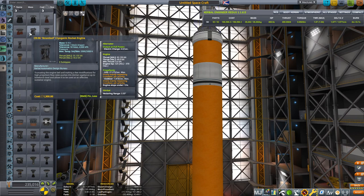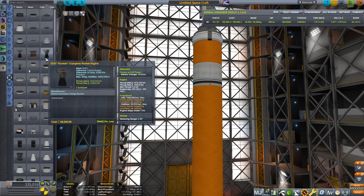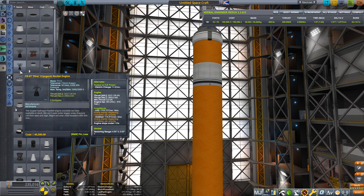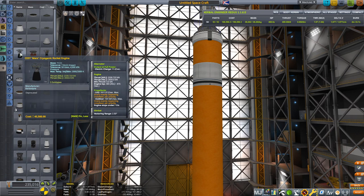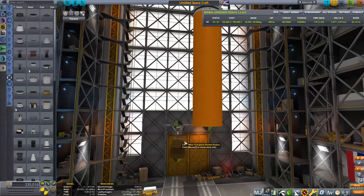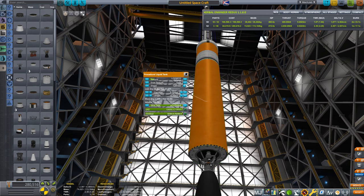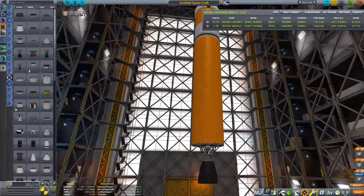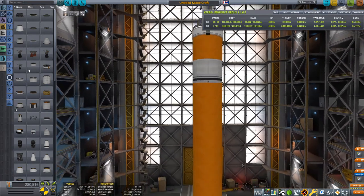And what engines do I have again? We need a cryogenic engine that has good thrust. 1800 kilonewtons, 2600 kilonewtons. There we are. And that should do.